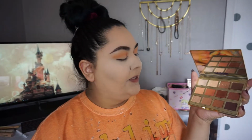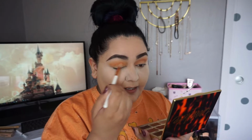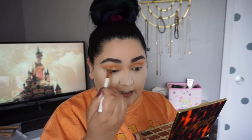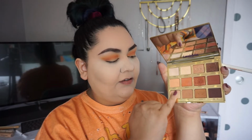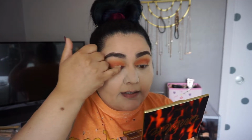I think I'm going to take a little bit of Warmth to apply that into the crease as well. But I'm not going to take it as high as Cashmere. Just want to deepen up the crease. Now I'm going to take Latte. And yes, I've been using the same brush for this whole look. I'm just taking Latte on the outer corner. Alright, and for the rest of the eye, I'm just going to take Candle on my finger here and pat that onto the eye. So much for keeping it simple, huh?